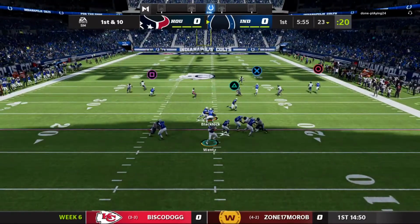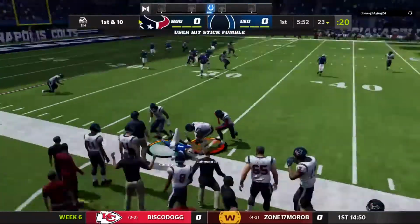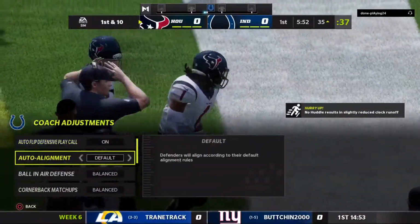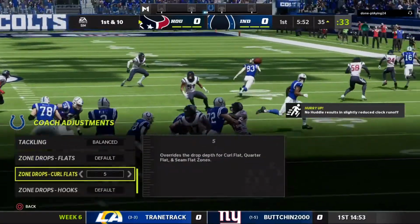Throwing on first is Wentz. Gets this to Campbell out on the right side. Right away, he lost the football. And the Texans scoop it. Opening drive fumble and the 4 miscues that they had last week. 4 turnovers, Charles. So this is a bad trend.